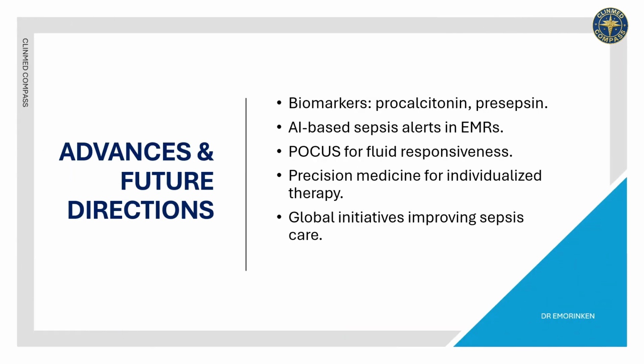The future of sepsis care is promising. Biomarkers such as procalcitonin and presepsin are being studied. Artificial intelligence-based alerts within the electronic medical records may allow earlier recognition. Point-of-care ultrasound is increasingly used to guide fluid management or responsiveness. Precision medicine approaches may enable individualized therapy. Global initiatives are expanding awareness and improving access to sepsis care.